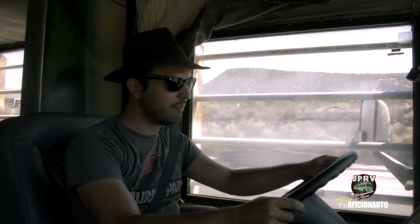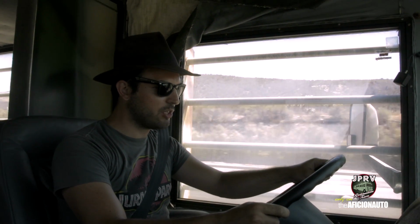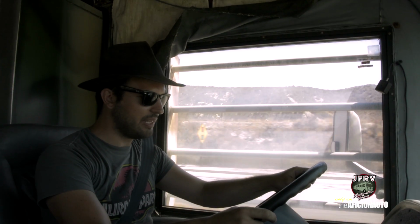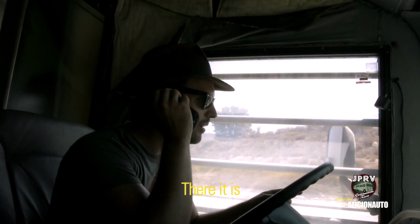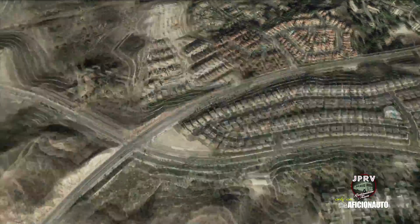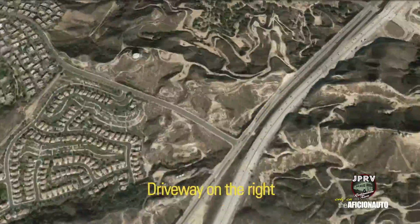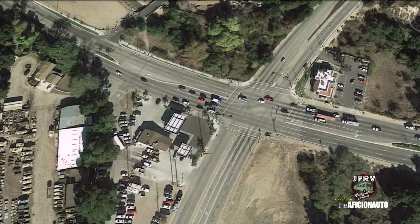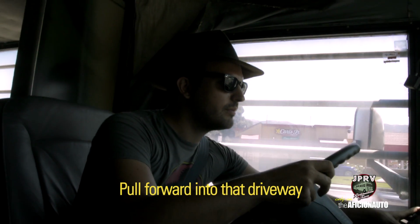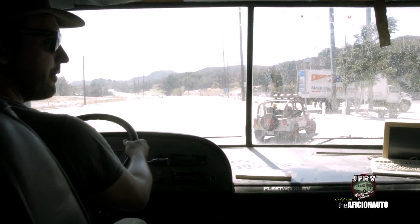It's a small hill. We can't even keep the speed. 20, less than 20 now. Good stop. Right where you like, you'll see it. Move forward into that driveway. Pull out of that.